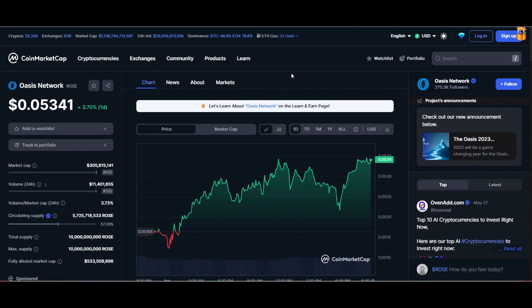But anyway, there's going to be an influx of money to the Chinese government that's going to be issued out to the residents, and this is one of the biggest projects that they're pushing, and this is Oasis Network. And I believe that, just like every country has an ecosystem, right?